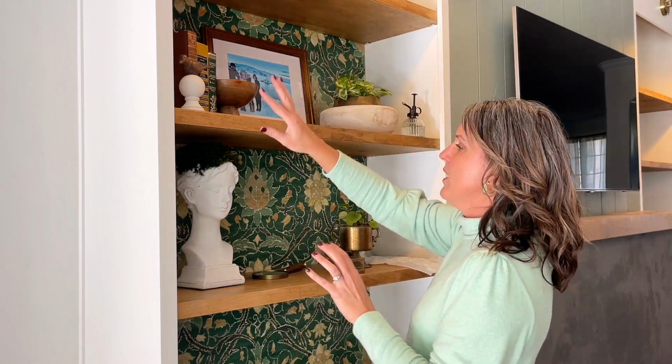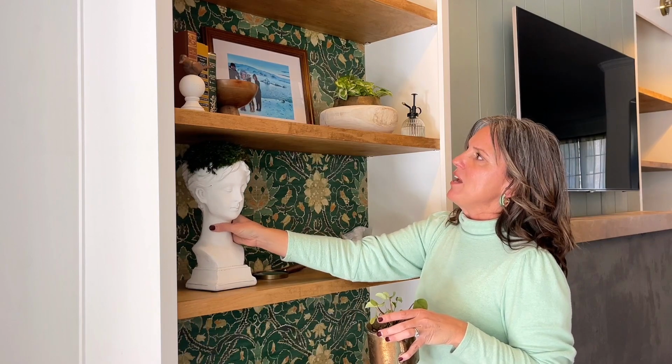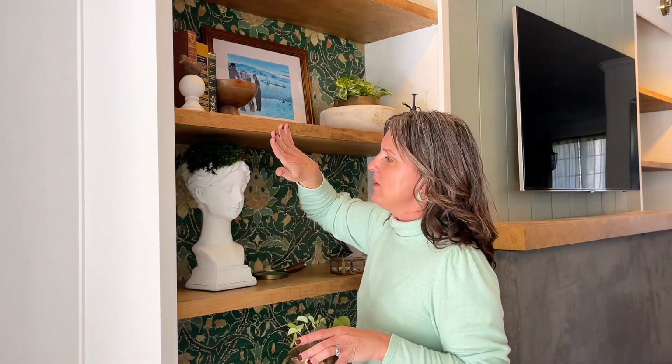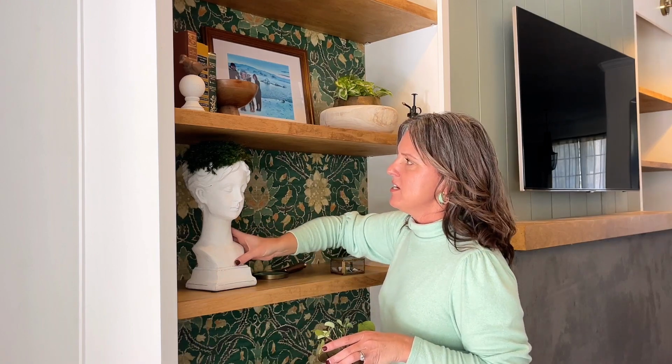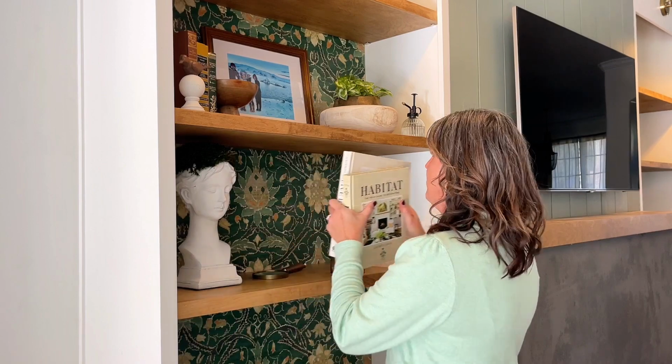Remember, we want our eye to move. So we have white, white, white for white. And notice too, right here we have a grouping, more of like a little vignette of items. So here, I want to go more simple with just one solid piece. Books, we have books there, so we're gonna move them over here.